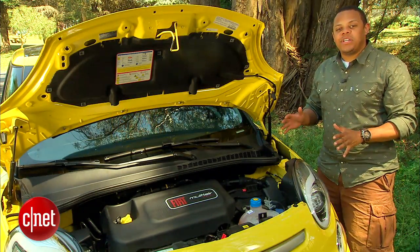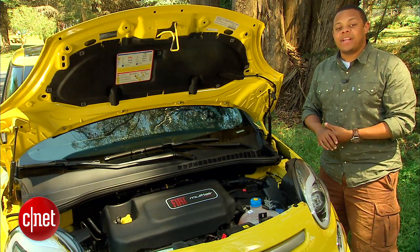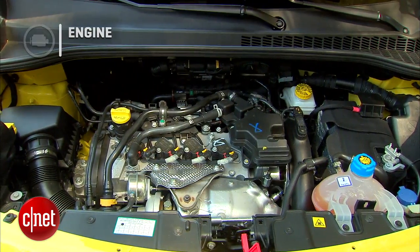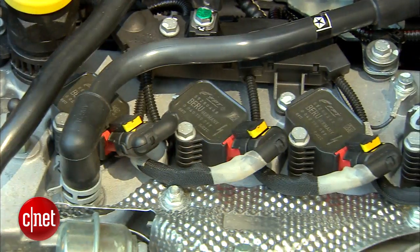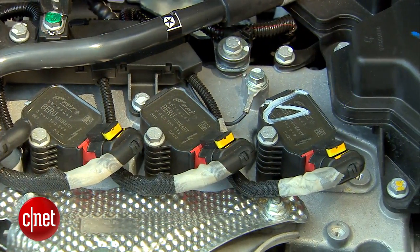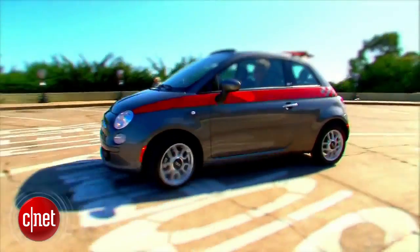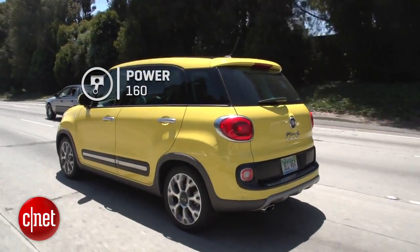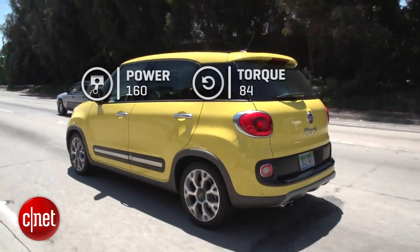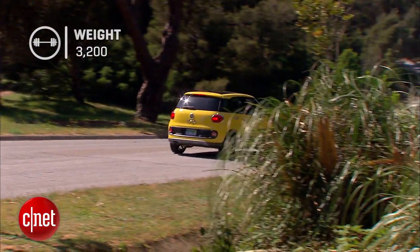Now, under the hood, you'll find one of the few things that the 500L shares with the standard Fiat 500, and that is its 1.4 liter multi-air turbo engine. That 1.4 liter engine is the same engine that you'll find under the hood of the Fiat 500 Turbo and the 500 Abarth. Here, we're looking at about 160 horsepower and 184 pound-feet of torque, which is not half bad for a vehicle that weighs about 3,200 pounds.